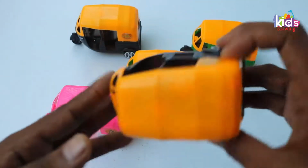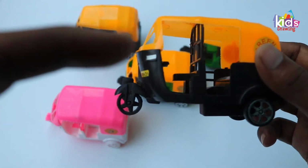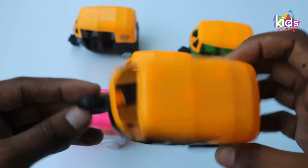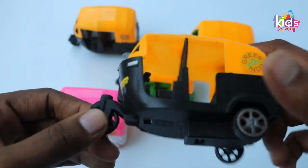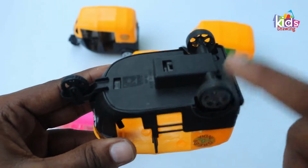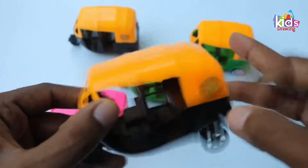It's black and yellow color auto rickshaw. Wow, it's very nice auto rickshaw. It's three-wheeler, black and yellow color auto rickshaw. Three-wheeler 1, 2, 3. There are three-wheeler auto rickshaw.